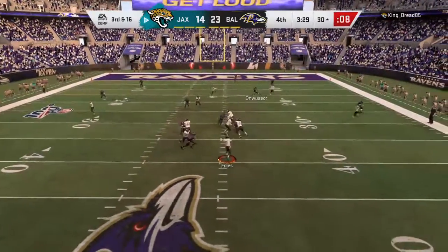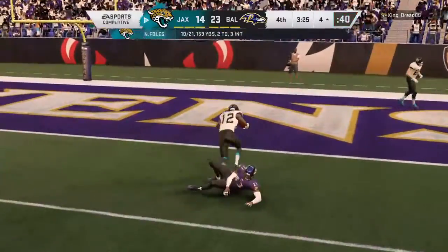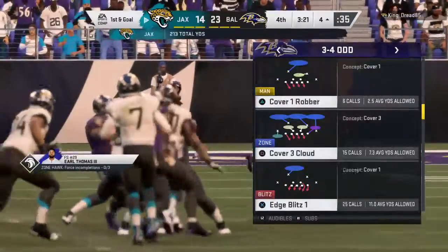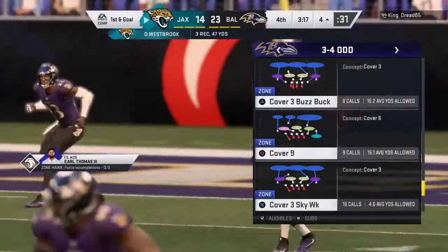He'll look to throw. That is caught at the 7. And they do get him down, but not before he's able to slip it inside the 5-yard line. They're able to convert on 3rd down, and that sets up a 1st and goal.